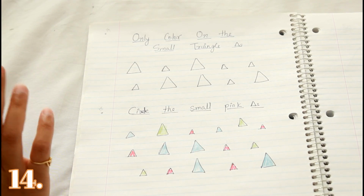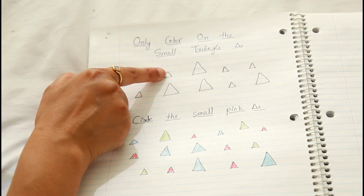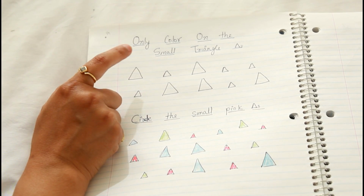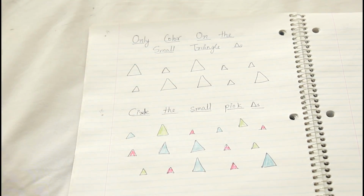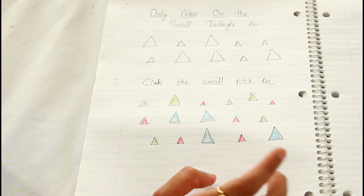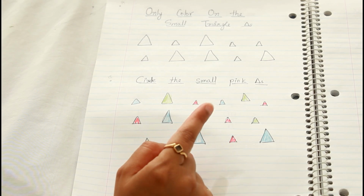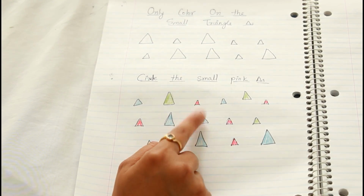So the next idea is to teach them small and big. For example, you can give them a page to color only the small triangle or only the big triangle, or you can give them this activity. This is for 3.5 and above kids only, because it is a little tough. So they only have to circle the small pink triangle.